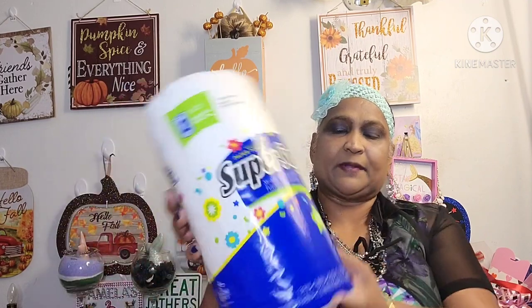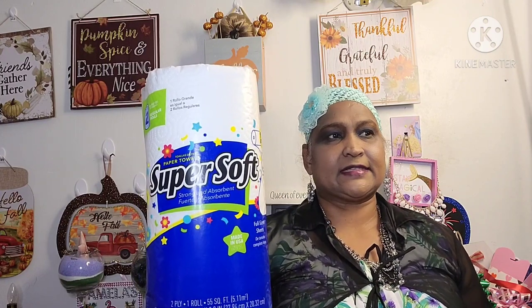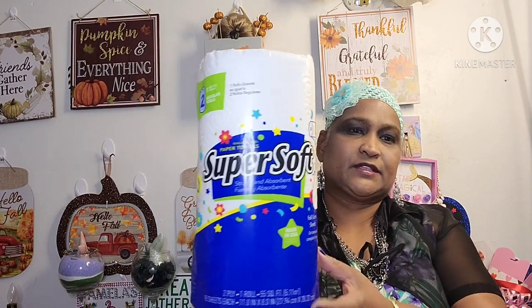I got some boring stuff that I picked up a while ago, and I keep forgetting to show you guys. I picked a paper towel, the super soft paper towel, strong and absorbent, made in the USA, full size sheet, 92 ply sheets. I picked up two of these. I already started to use this with the kids when my grandkids came by.